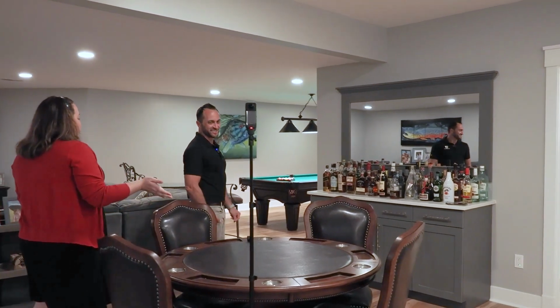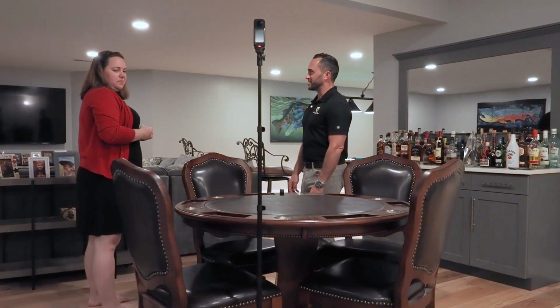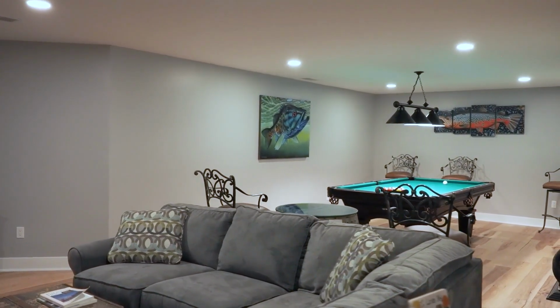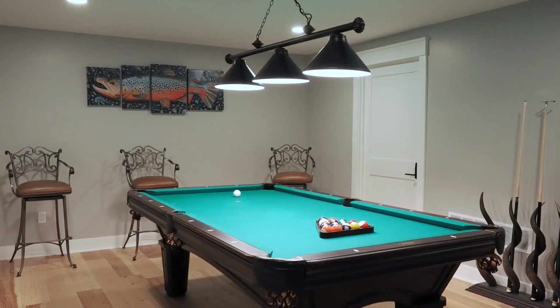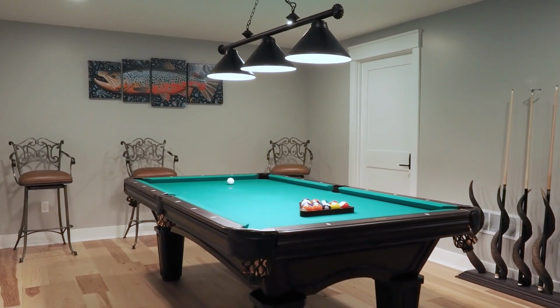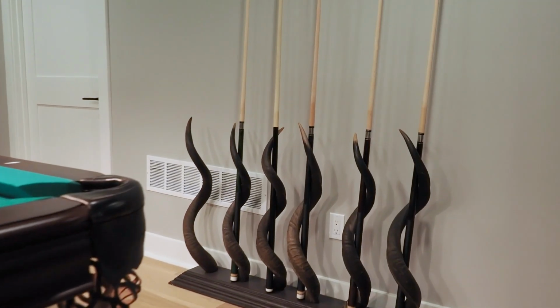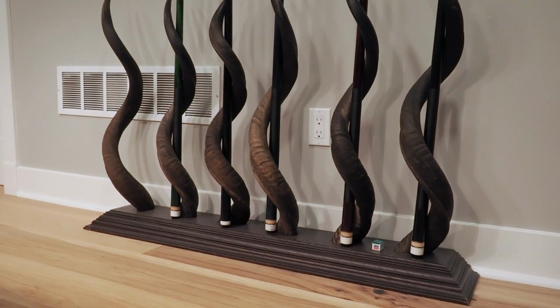So and again, I see more gaming tables, but these are more geared towards the adults. Yeah, this is the adult section. So you have chess, you have the poker table, you obviously have your TV lounge room, movie style popcorn machine hidden in the back, then into billiards, green on the table tying in with the smallmouth bass artwork. We have the kudu antlers from Africa as the rod holders, and then we did a custom table here.